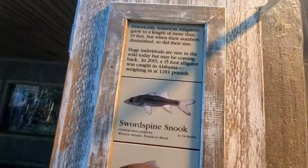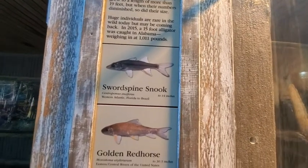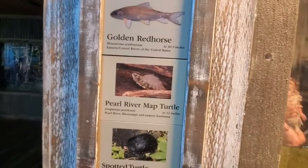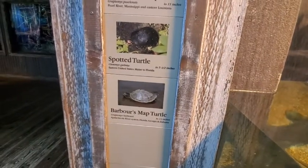Hang on, David. Get that time before you go over there. Short spine snook, 14 inches. Golden red horse, 30 and a half inches. Pearl River map turtle, 11 inches. Right here. Spotted turtle, 5 and a half inches. And Barber's map turtle, which we saw around the corner here.